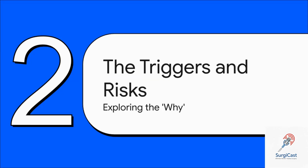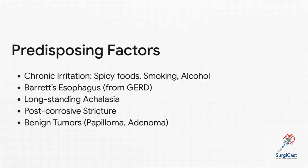Okay, so that leads to the big question, right? What actually causes this to happen? Let's take a look at the triggers and the major risk factors. You know, the big takeaway here is that this cancer very rarely just appears out of thin air. When you look at this list, you start to see a pattern. It's almost always connected to some kind of long-term irritation or damage. Whether it's from things like smoking and drinking or from internal issues like the chronic acid reflux that causes Barrett's esophagus, the theme is the same. Persistent damage over a long period of time is what sets the stage.